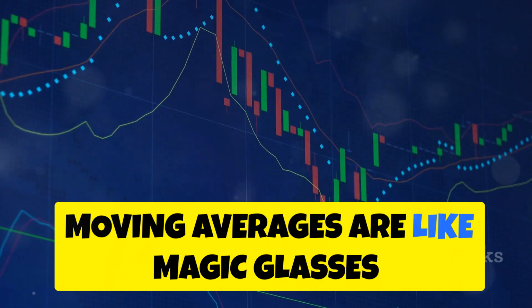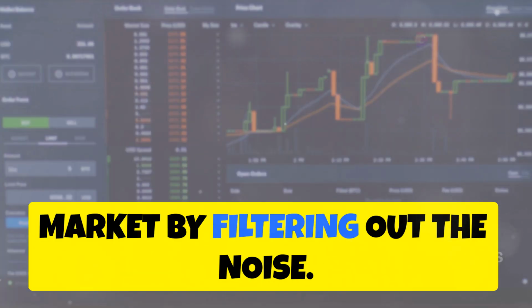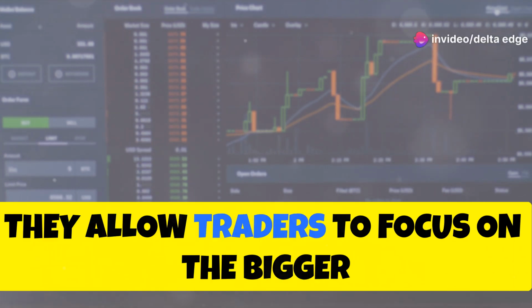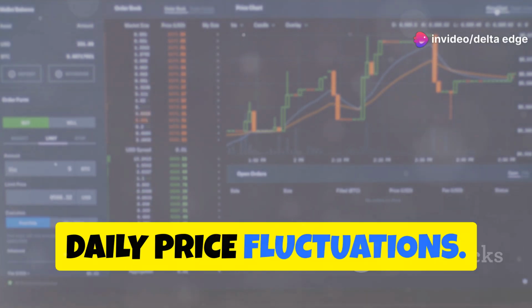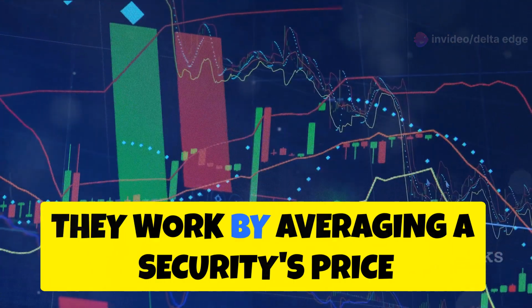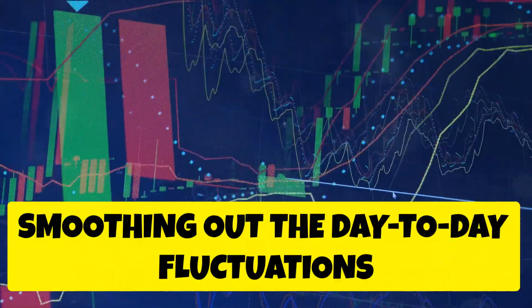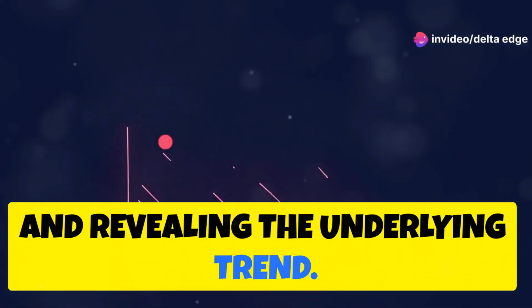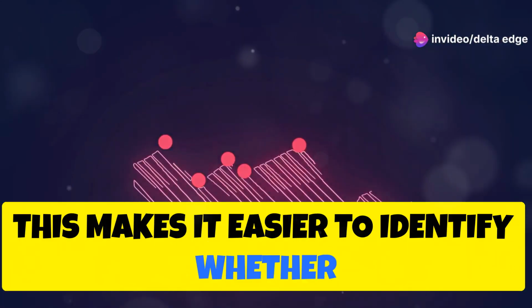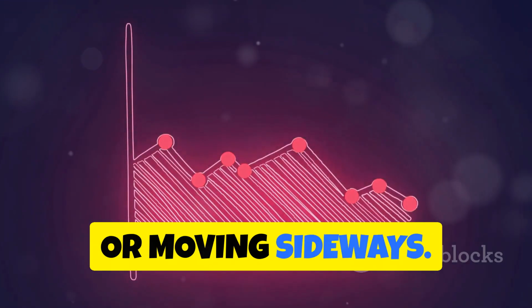Moving averages are like magic glasses that help us see the true picture of the market by filtering out the noise. They allow traders to focus on the bigger picture rather than getting lost in the daily price fluctuations. They work by averaging a security's price over a specific period, smoothing out the day-to-day fluctuations and revealing the underlying trend. This makes it easier to identify whether a market is trending upwards, downwards, or moving sideways.